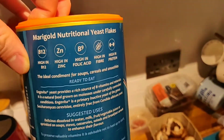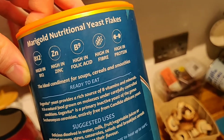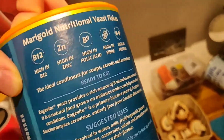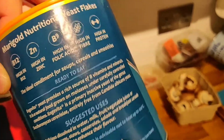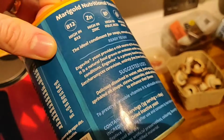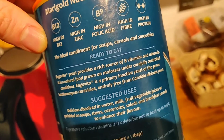So what can you add this to? You can add this to soups, cereals, smoothies. I've never had it on anything sweet like a cereal, but I think of it as cheese, like cheese flavour. So I had it literally in a soup earlier. Also put it with your pasta, put it with rice, put it with stir fry. It'd be so good. I really like adding it to a carbohydrate. It melts all over it and it's really good.